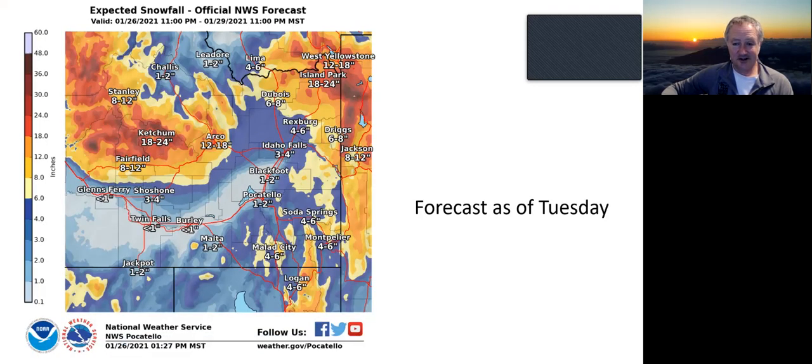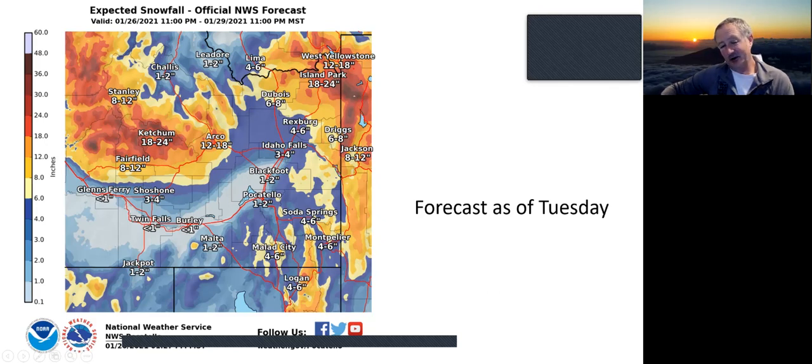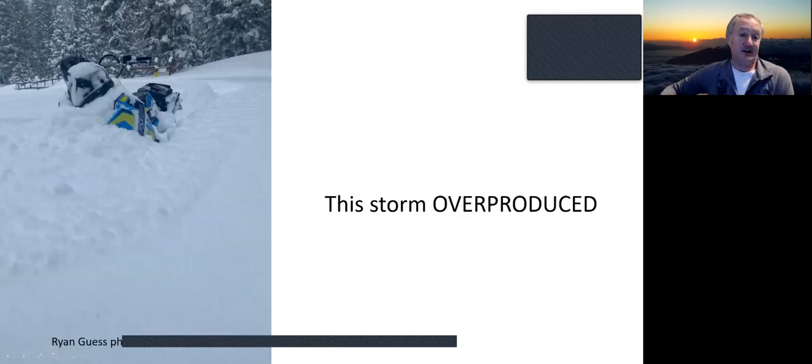So coming into this storm, the Wednesday through Friday storm, the National Weather Service was forecasting about 1.5 to 2 feet of snow in Ketchum, and 2 to 3 feet in the mountains, something like that. And it definitely overproduced in a lot of areas. This photo was taken partway up the Baker Creek Road on Thursday afternoon. Since then, it snowed probably at least another foot, and there was already about 2.5 feet of snow up there at that point.